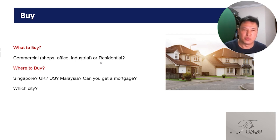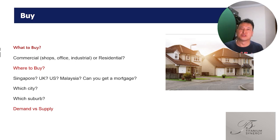Which city within that country? Once you have identified the country, what are the cities that are actually suitable for investing? And within the city, it could be huge. There are so many suburbs, so where do you go to? Finally, I'll teach you how to analyze the demand and supply statistics so that you know where the property price will go. A lot of industry practitioners tell you demand is going to be great because there's going to be infrastructure spending, a lot of building, jobs are coming, but do you know why houses all over the world are appreciating faster? Just like in Singapore, maybe they're appreciating at 10 to 12% return per year versus apartments at 5% per year.